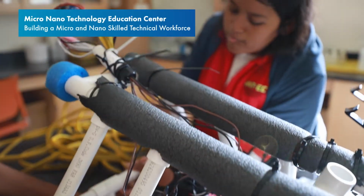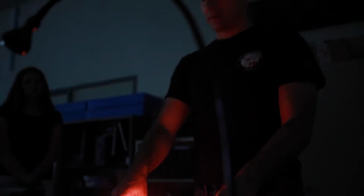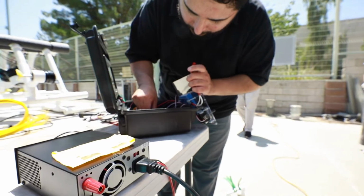There's a huge need for technicians in micro nanotechnologies. We need 100,000 technicians in some type of micro nanotechnology field in the next 10 years. And how do we fill all those positions?